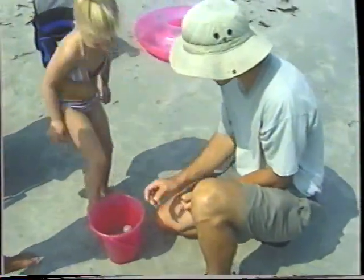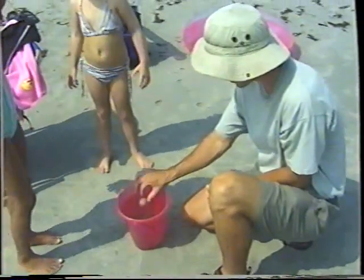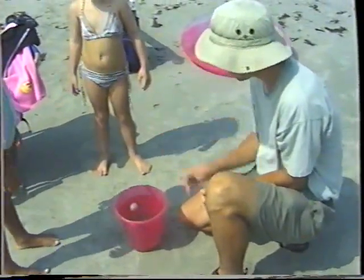Isn't he cool? They're going to dribble him. And he'll start sucking in water and burping all that air out and everything, and he'll right himself. He'll flip over and start swimming around again. Neat.